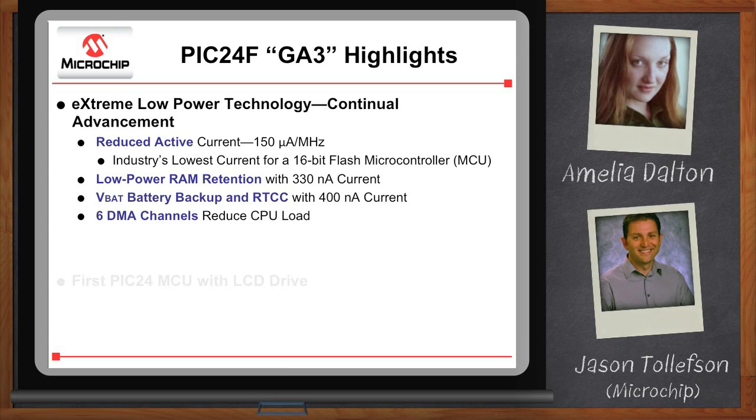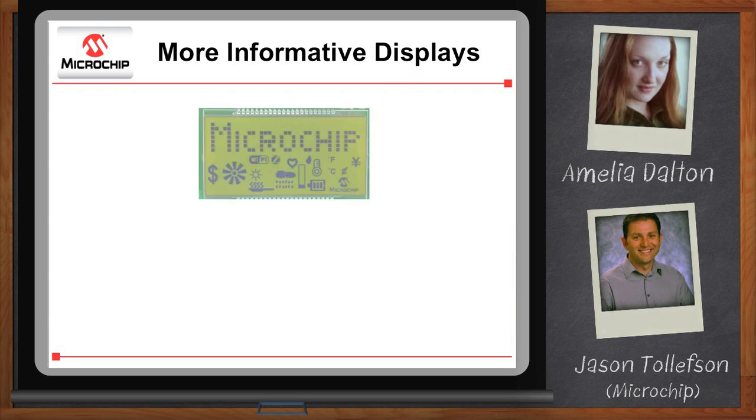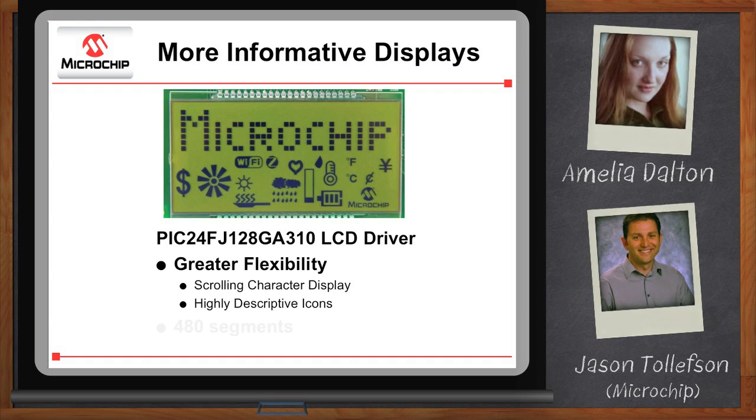And we also added a LCD drive to this. Okay, that is cool. Tell me more about the LCD support you have. We added a 60 by 8 common driver. And that's very cool. What that means is you can have up to 480 segments. Okay. So what that looks like is what I'm showing here. Now you can have a wide variety of icons. You can have an information banner. So you can actually have text scrolling by here.